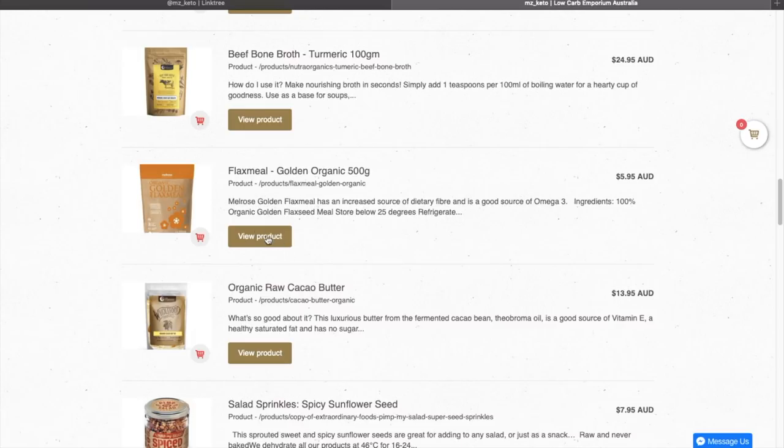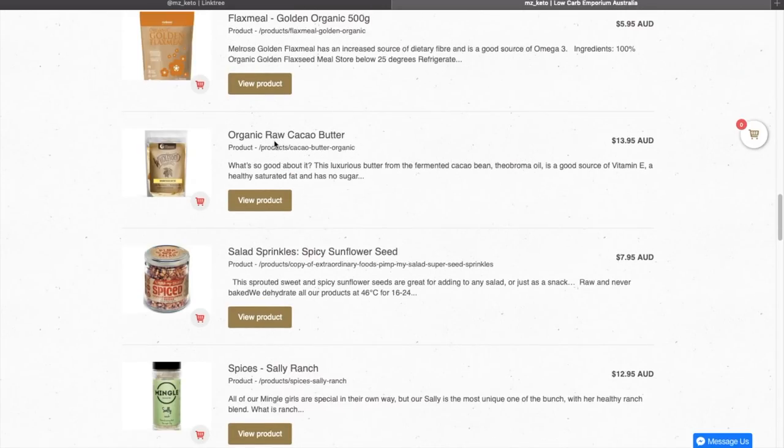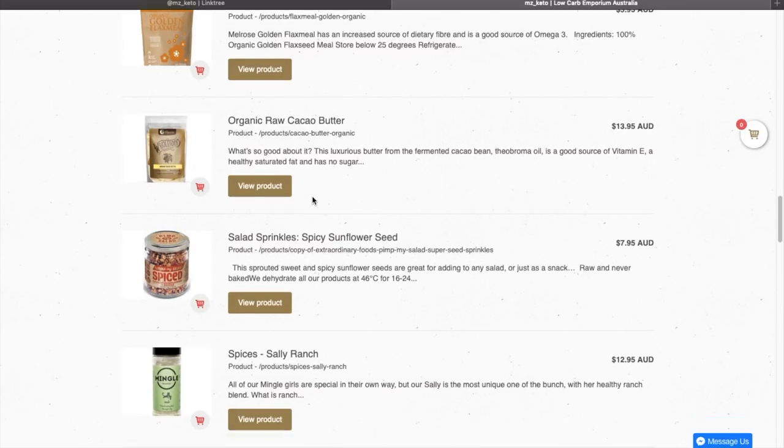I like to make some bread with my flaxseed golden organic meal. I really like this one because it's a really good source of fiber. You can melt down the cacao butter to make some yummy treats, and you can add in your favorite protein powder to give it some flavor.